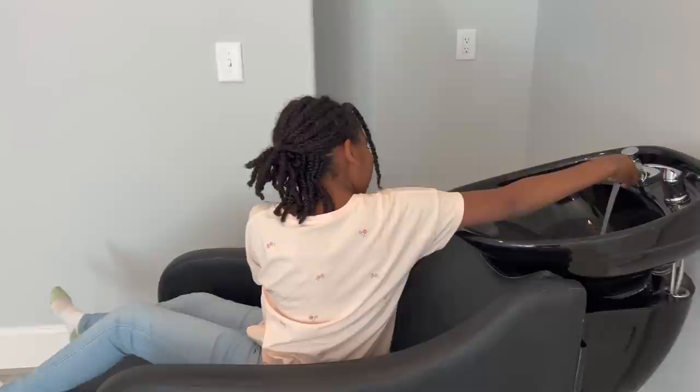One special thing we added to this room is a washing station, a washing bowl. I always wanted one of these, and when I wanted to build, I put in this request and it works. This is where I'll be washing my daughter's hair and my hair. It actually has a light here. You can turn the light on, so we have a light right over it.